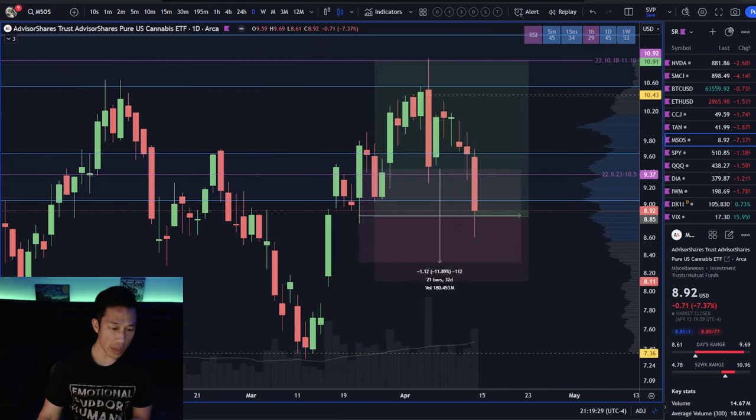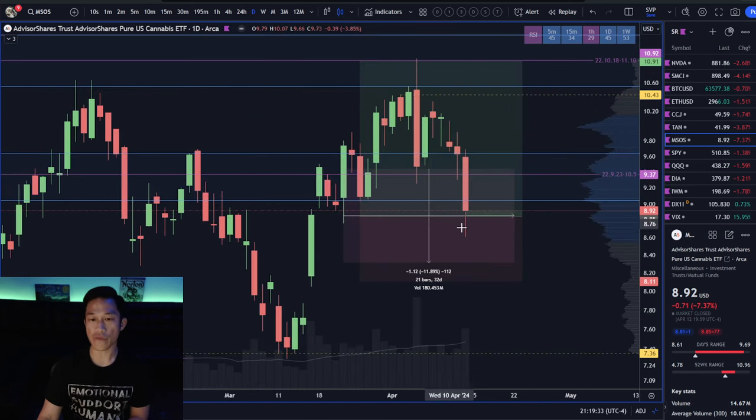So what I would like to see, for me personally, I mean, this trade zone is still very reasonable, but for me personally, I would like to see a move back over 9.37, and then we'll look for a break under 9.37 with no follow through.